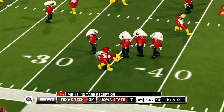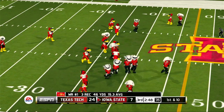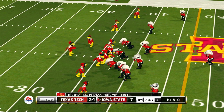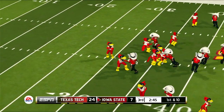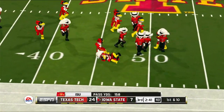And he's hit immediately. Number 24, the tackle. 27 yard line. First, tackled in the open field.